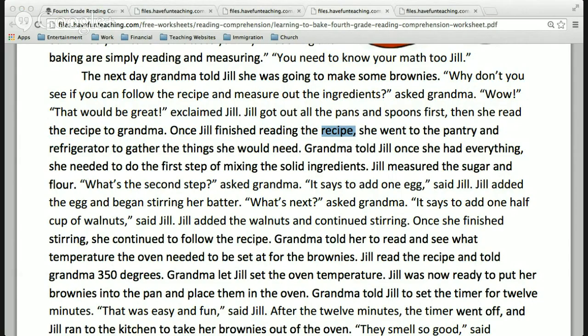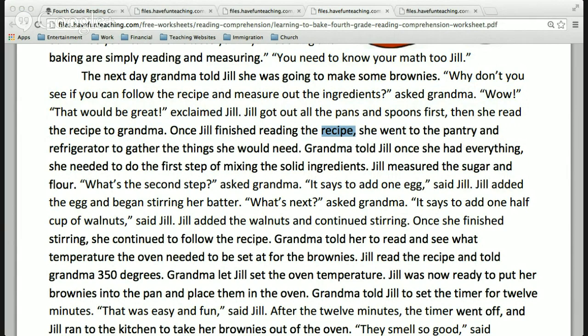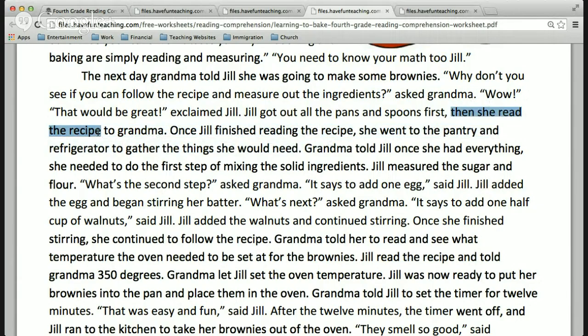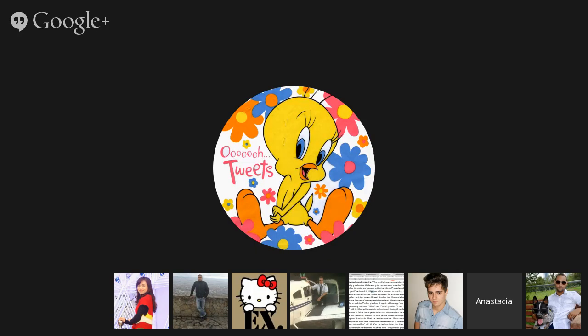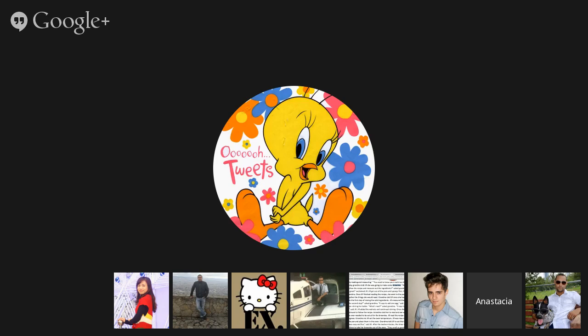Now, that last word is pronounced recipe. Recipe. One more time. Recipe. Okay, very good. Let's go to Then She Read. Then she read the recipe. Instead of read, read. Okay, good. Next up is got. Instead of gut, it's got. Okay, very nice. Next up, this one here is brownies. Brownies. Very nice.